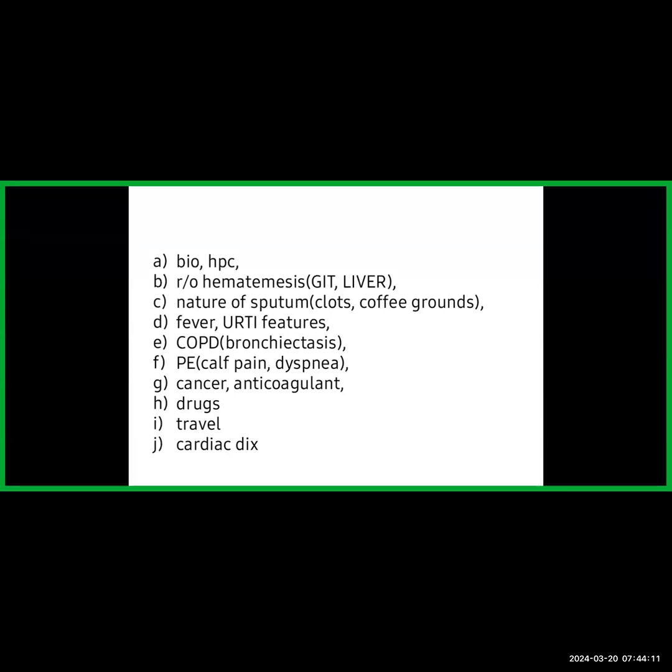Then for the sputum, I want to know if it contains blood in clots, whether the blood is appearing as coffee grounds or whether it's just bright red. Associated features of fever, maybe ear discharge, upper respiratory tract features, catarrh, to rule out upper respiratory tract infections. Then I also want to rule out the features that link to COPD, bronchiectasis, maybe whether the sputum gets worse on changing position. And other causes of hemoptysis like pulmonary embolism, by asking questions like calf pain or even pain on breathing in.